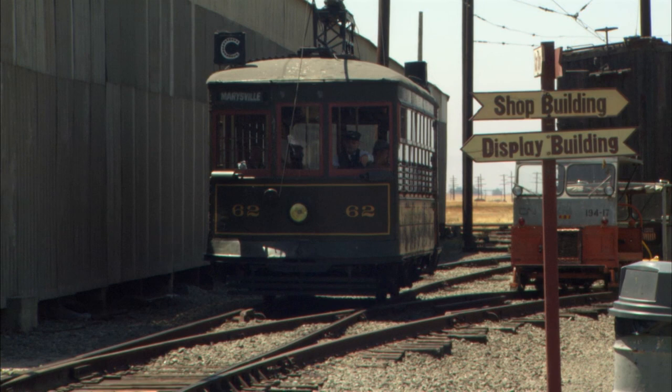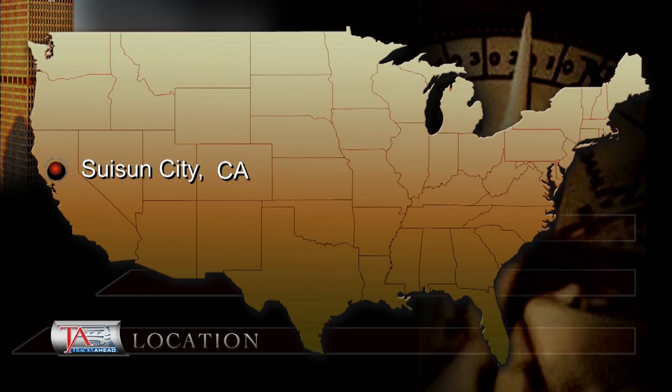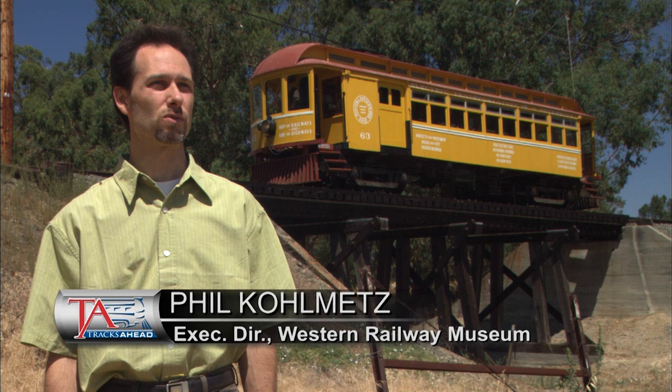The wonderful time machine that has transported us so vividly into the past is the Western Railway Museum, located in Northern California's Solano County. This magnificent museum gives visitors the opportunity to ride historic streetcars and interurban electric trains meticulously restored to their original condition. The museum's purpose is to preserve the history of the electric railroad era.